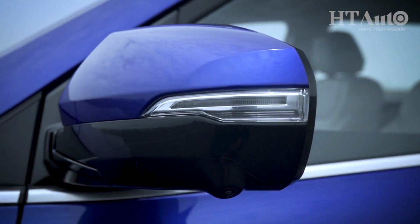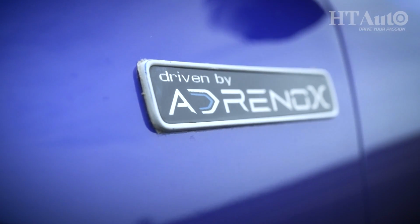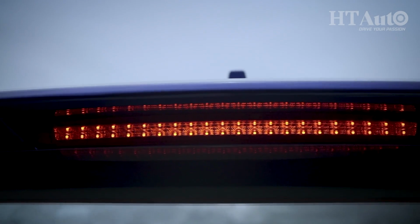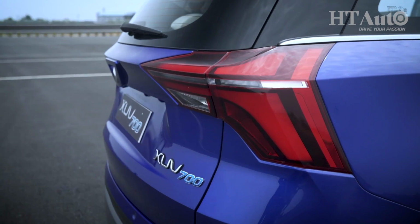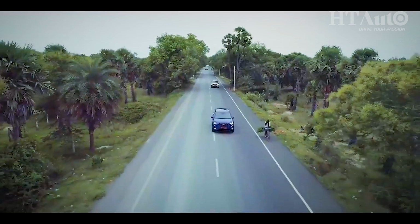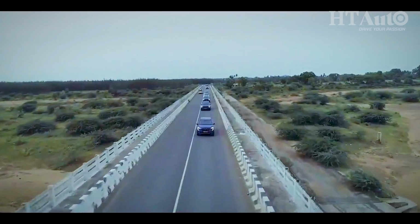It's a car that's offered in both petrol as well as diesel engine options. It's got automatic and manual transmission. It's got 5-seat layout and 7-seat layout. And it's got a whole lot of features on the inside and on the outside. It's taking on a whole long list of rivals. And today at HT Auto, we'll be telling you everything you need to know about the latest Mahindra to have hit Indian roads.